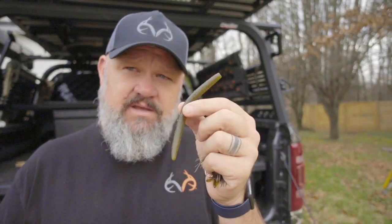Now, I'm not just talking about a stick bait. I'm specifically talking about the Gary Yamamoto Senko because I have fished the original Senko, the often imitated, never duplicated Senko, against a lot of stuff out there, and nothing ever is as good. Are there things that are close? Absolutely. They say imitation is the greatest form of flattery, and I believe that when it comes to stick baits, but nothing beats the original Senko.